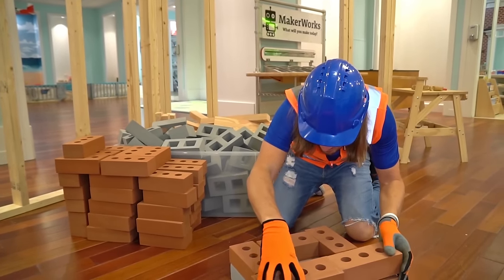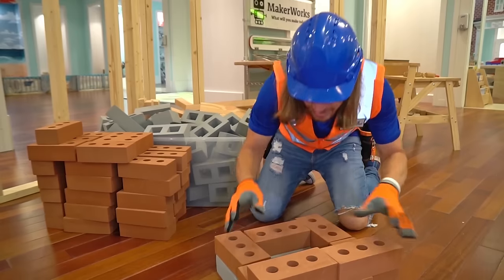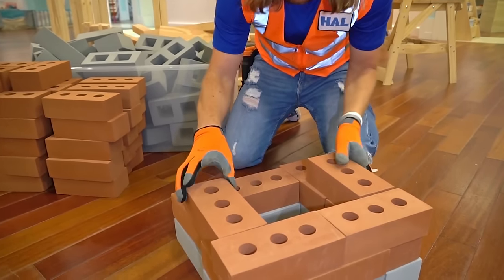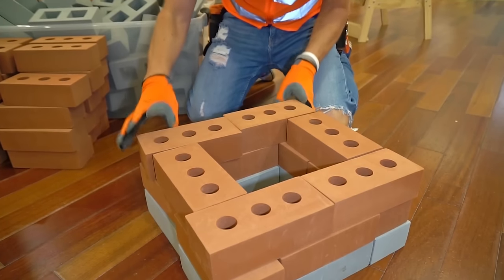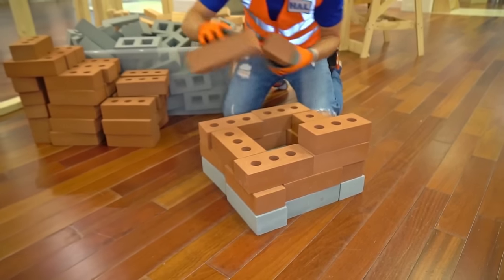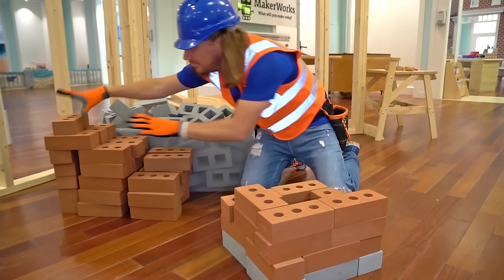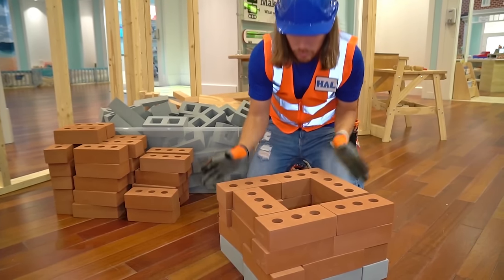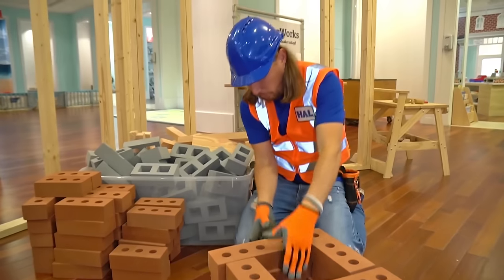Let's try this again. Right there, maybe. Right here, we can put two more on here. Actually, let's put some more on there. This is gonna be great. Gonna make like a little shelter. This is awesome. All right, and now, kinda need a roof, right?